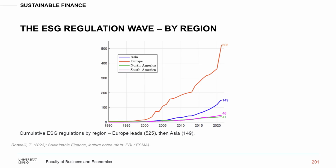And here's the same wave, broken down by region. It tells you immediately who's driving it. Europe is far out in front, with around 525 regulations, followed some distance back by Asia at around 149. Europe is not just participating in this trend, it is setting the pace, writing the rules the rest of the world often ends up reacting to. This is sometimes called the Brussels effect. The EU's regulations become de facto global standards because any large company that wants access to the European market has to comply. So even if you never work in Europe, the EU framework we're about to study will likely reach you.